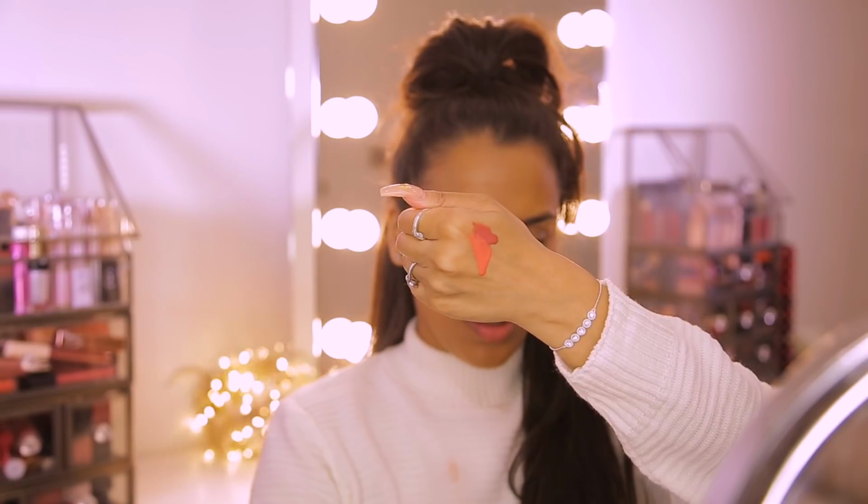Next I'm gonna move in to blusher. Now I love cream and liquid blushes. I do apply them with a brush, but we're going to apply the blushes with my fingers as well. I'm going to be using NARS liquid blushes in Torrid and Dolce Vita. Again, popping them on the back of my hand, and then I'll mix them together and then I'll dot them on. And using my fingers and using the warmth from my fingers, I'm just going to melt that in to the skin.